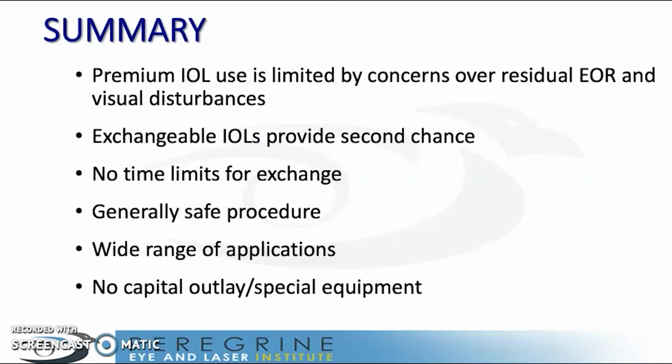So in summary, premium IOL use is currently limited by concerns over residual error of refraction and visual disturbances. The upcoming exchangeable intraocular lens, I think, will be a very welcome toolkit for refractive cataract surgeons, because this will give you a second chance to correct any errors. There are no time limits for this exchange, so this lessens your stress. It's generally a safe procedure, very short learning curve, similar to putting in a primary intraocular lens. There's a wide range of applications, and also there's no need to invest in any special equipment or capital outlay.